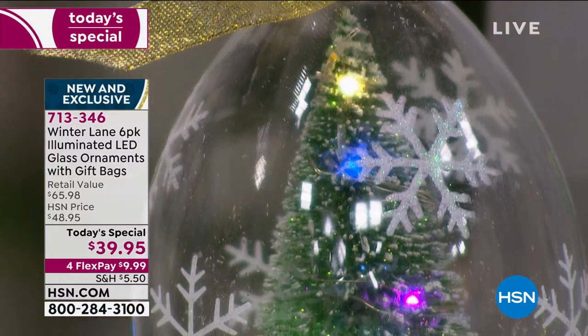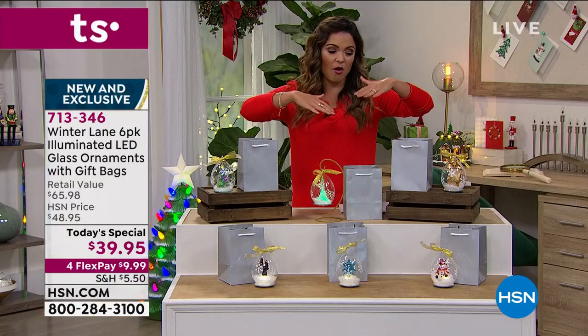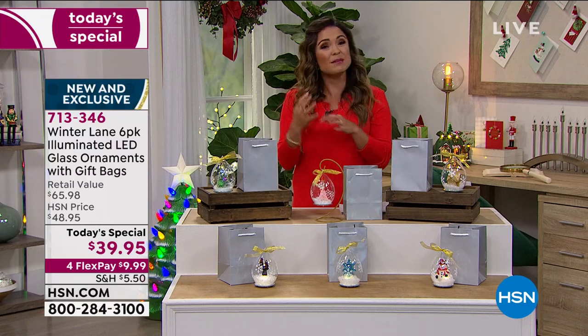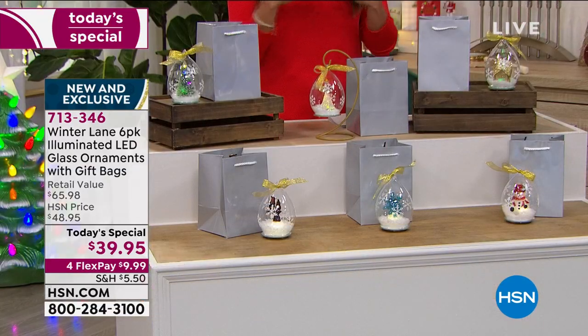And the batteries are included. The bows come with it. The gift bags. I mean, you can't beat an item like this. The fact that you're getting all of these and you don't have to choose makes it so easy to get them home, keep a few for yourself, maybe add to your collection, gift the others. The bags come with it, so that's very simple. And on top of that, you're adding to a tradition.